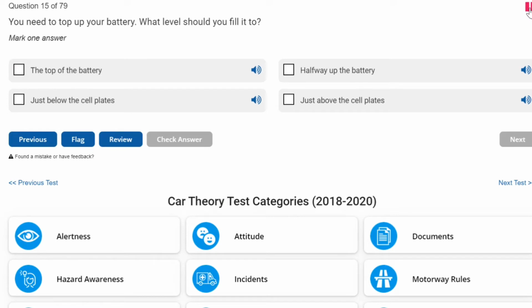You need to top up your battery. What level should you fill it to? The top of the battery, just below the cell plates, halfway up the battery, just above the cell plates.